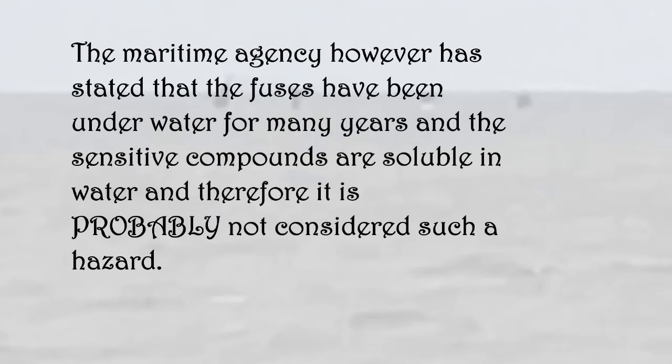Additionally, the copper in the explosives can react with the lead to produce copper azide, which itself is a very sensitive explosive. The Maritime Agency, however, has stated that the fuses have been underwater for many years and the sensitive compounds are soluble in water and therefore is probably not considered such a hazard.